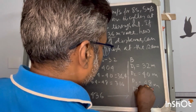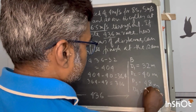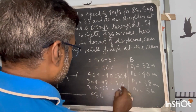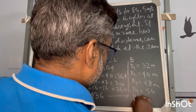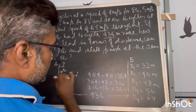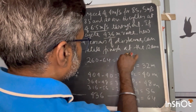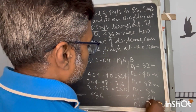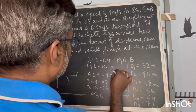d4 is 7 into 8, 56. Deduct it, 56, I will get 260. Yes, 260. Then d5 is 8 into 8, 64. 260 minus 64 is 196. d6 is 9 into 8, 72. 196 minus 72, how much? 124.